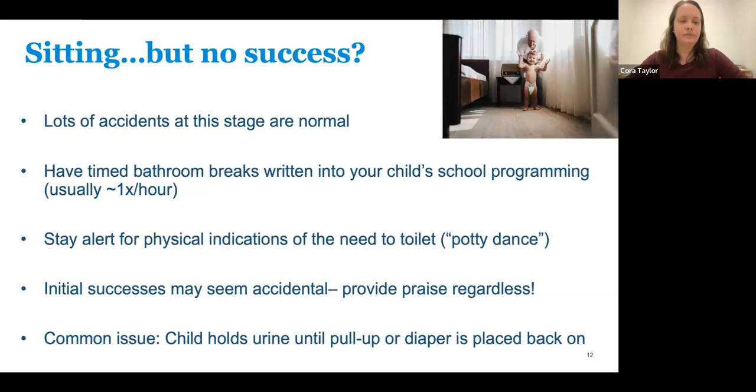And it's important to remember that accidents are very, very normal. So try not to get discouraged if they just are not getting there. And like I mentioned earlier, it might take a long time to fully get toilet trained. So don't be discouraged by a lot of accidents, especially if you're using this method.